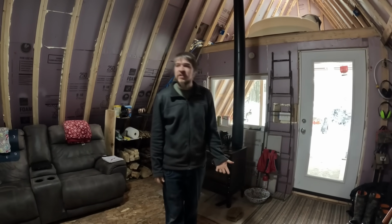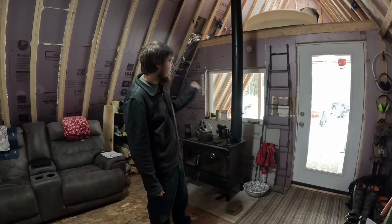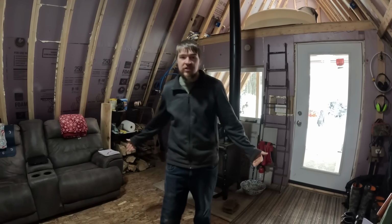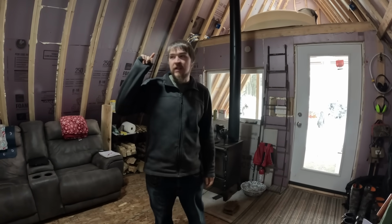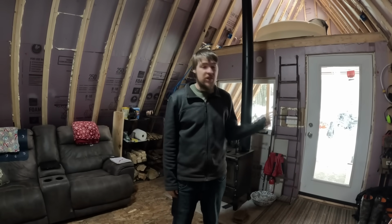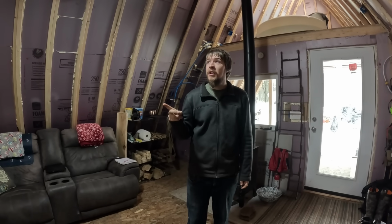So the last thing to mention with this cabin is our wall coverings. Right now we just have pink foam showing everywhere. So the plan for that is to tile the front wall behind the stove. And then we're going to do a shiplap siding up the A's all the way to the peak. And then the back wall, both lower and upper, and then the front wall up in the loft, probably will all be sheetrocked. And then the ceiling for the kitchen will also be sheetrocked.